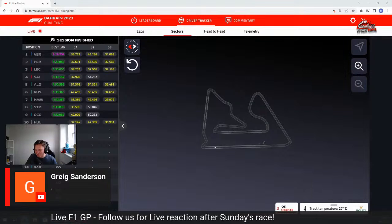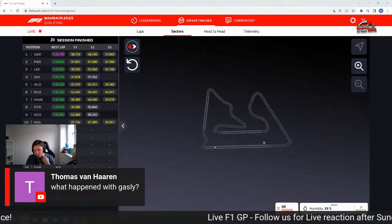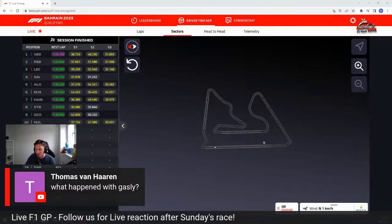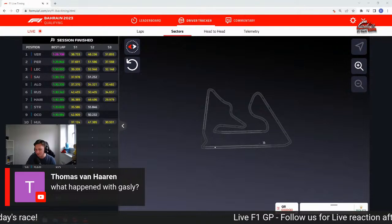What happened with Gasly? Gasly, there was an issue literally right at the start of Q1. Gasly had an incident and was essentially out of the qualifying quite early on. Actually had a red flag at the very start of Q1. So we are a little bit delayed with the finish of the session.